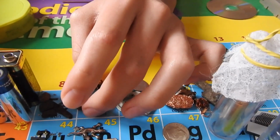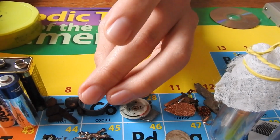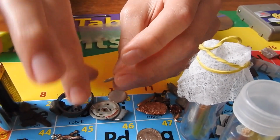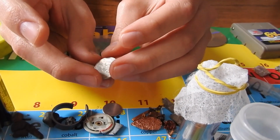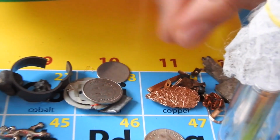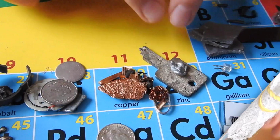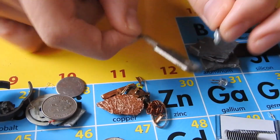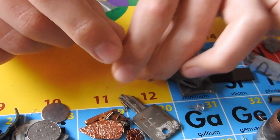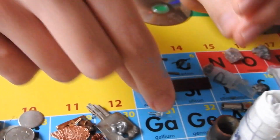Cobalt: a cobalt magnet, and a piece of cobalt. Well, a mineral that contains cobalt. Oh, the nickel sticking to the cobalt magnet. Nickel is actually a Canadian coin, which they do make out of nickel and other elements. Copper is just copper wire and little pieces of copper plates. Okay, and for zinc, I have a key, which does contain zinc, and a little glob of zinc that you get from putting molten zinc into cold water.